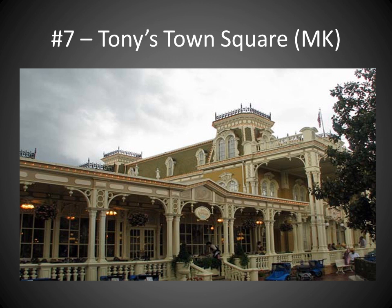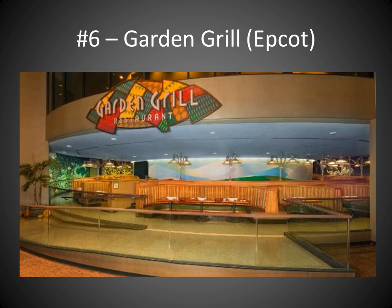So definitely if you're looking for something different and kind of a place that may offer a unique dining experience, check out Tony's and try to book it for one of the parade times or the fireworks or something that may make it a little bit more unique and special for you. But again, our number 7 is Tony's Town Square Restaurant at the Magic Kingdom.